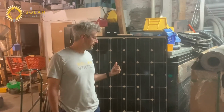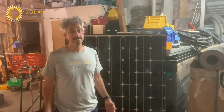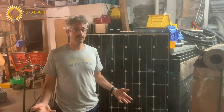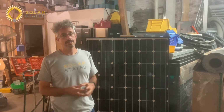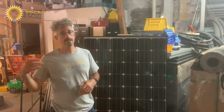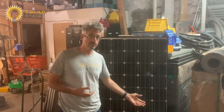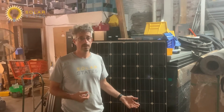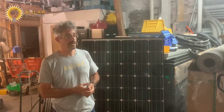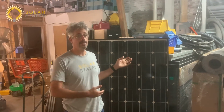A frequent question that I get is, how much do solar panels cost? It's a great question, and unfortunately the answer is, it depends. There's lots of different solar panels out there. You can get very high efficiency ones, you can get lower efficiency ones. You can get monocrystalline, which are typically higher efficiency, you can get polycrystalline, which are typically lower efficiency. And they can range anywhere from $200 a panel all the way up to $600 or $700 a panel.